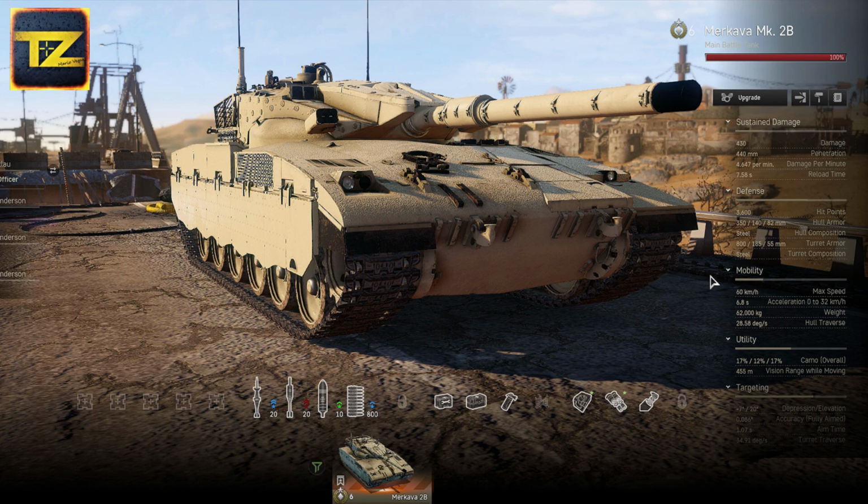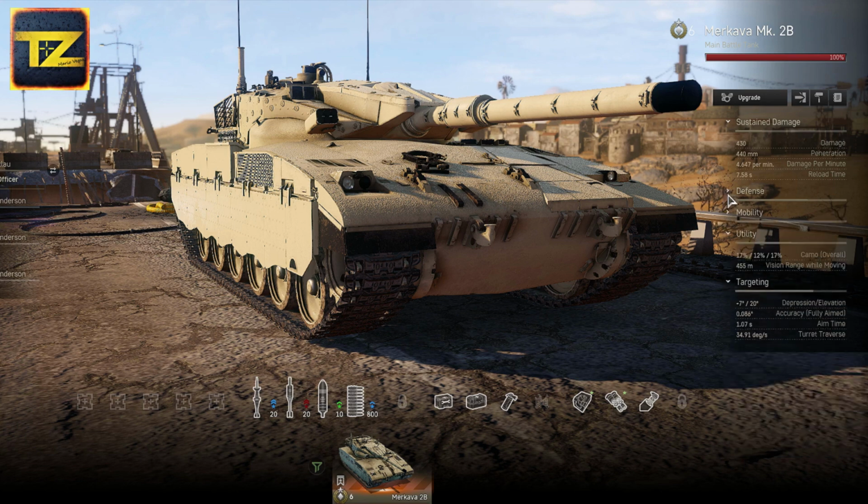So next, mobility: maximum speed 60 kilometers per hour, acceleration 6.8 seconds, and its weight is 62 tons. Hull traverse 28.58 degrees per second. So as we can see, its maneuverability lags behind other tanks. It should be taken into account choosing retrofits and command for this combat machine, as well as picking appropriate crew skills. So we will take a look at those after a second.